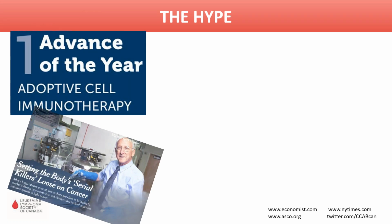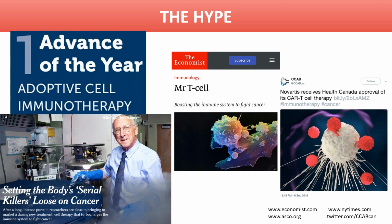So this obviously has led to a lot of hype surrounding these therapies, where you can see on the top left, the American Society of Clinical Oncology named this in 2017 the number one advance of the year. And then the New York Times has also been excited about this, putting out articles on setting the body's serial killers loose on cancer. The Economist as well has talked about Mr. T cell being the way forward to fighting cancer. And you can even see that this has developed into the Twitter world, where it's noted when Novartis has received Health Canada approval of its CAR T cell therapy, and there are multiple different Twitter announcements all the time about what is happening in CAR T cell therapy.